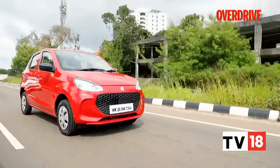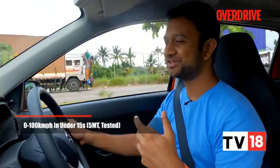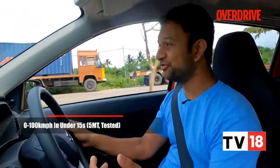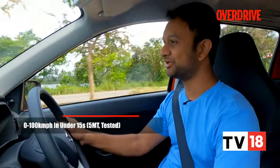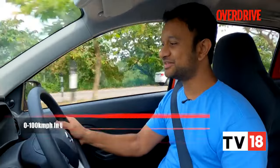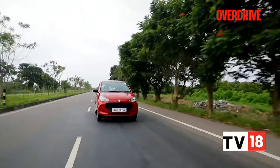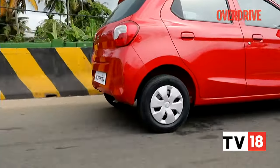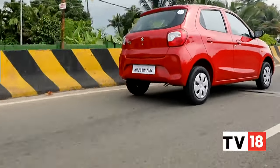The Alto K10's always been considered a little bit of a pocket rocket, and when you put your foot down, you feel that enthusiasm. Now, of course, you don't know what revs the engine is doing, but it does feel nice to really slot it into another gear, and that shift quality just feels right. At triple-digit highway speeds, you do have to watch out over bumps because the Alto can get a little upset if you're not careful.